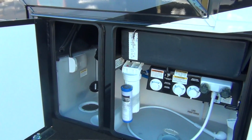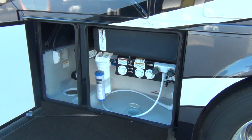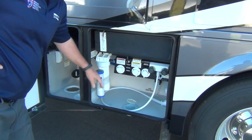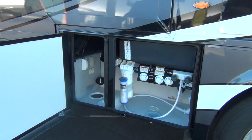Here's our wet bay. In our wet bay, we have hot and cold water out here so we can rinse off or hose the dog down if he goes and gets in something. We do have a whole house, residential water filtration system. Every drop of water that comes through this coach goes through there, so you're all protected there.